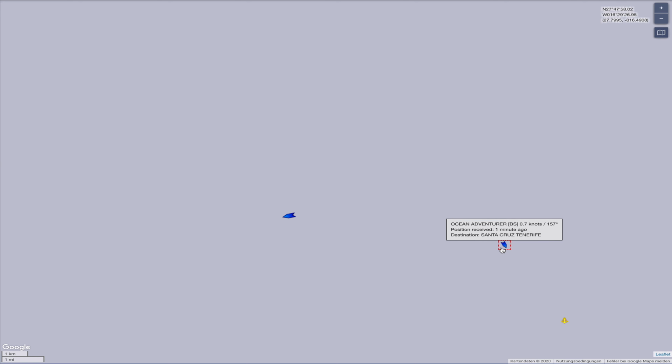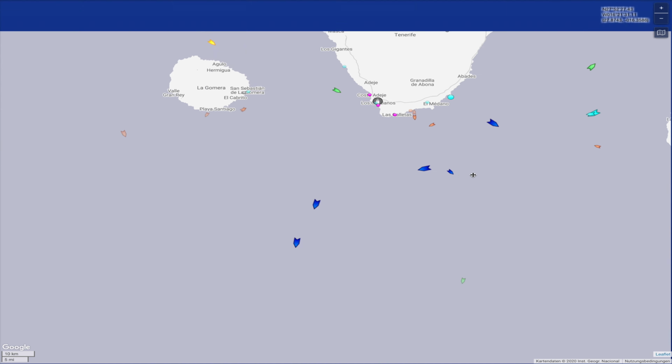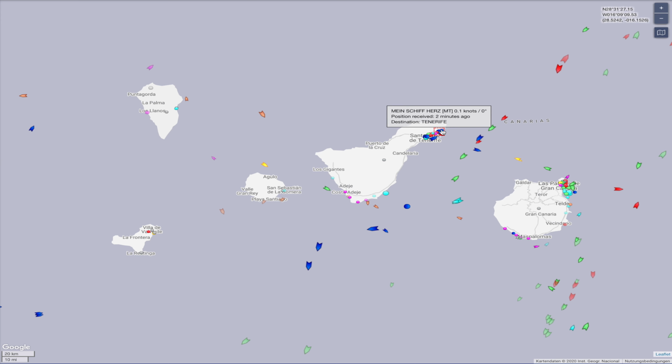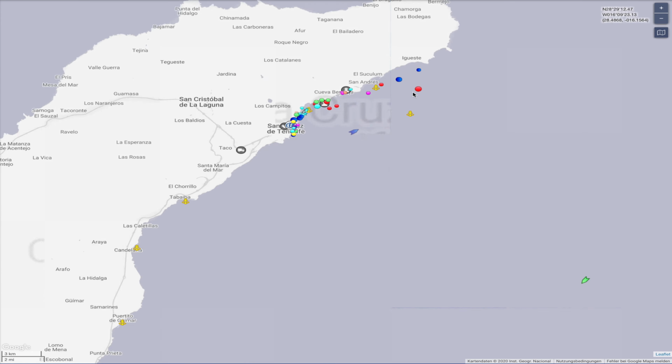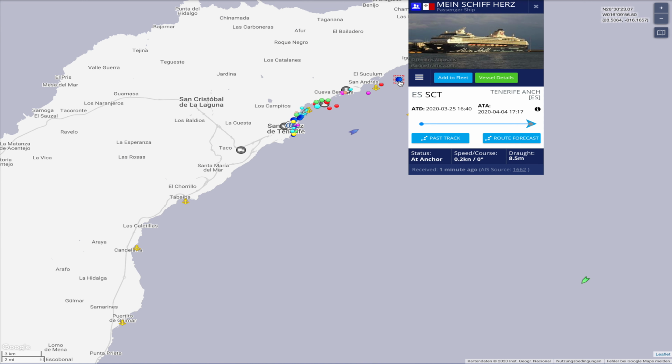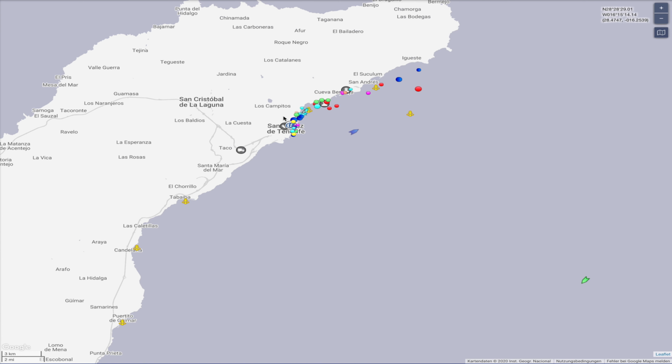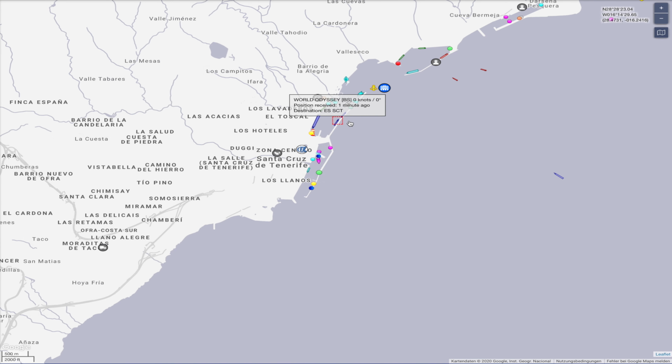Here, close to Tenerife, we see another very popular German cruise line. It's the Mein Schiff line, and we see 4 or 5 ships from Mein Schiff, which is a trademark of TUI, and we see that they are all lying here around Tenerife. So this is Mein Schiff Herz, which is also waiting here for everything to get back to normal. We see another ship from the AIDA company. We can see it here, and yeah, this is everything in Tenerife.